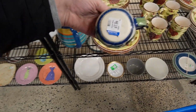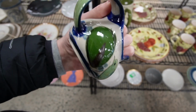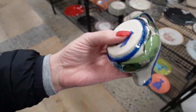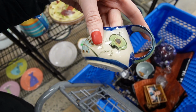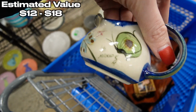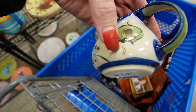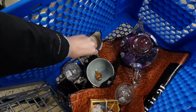There's a Ken Edwards creamer. KE Mexico. I don't see any damage on it. I would love to find a sugar bowl. It's doubtful. It's only $1.99 and it is actually signed. So that's wonderful. There's the little marking there too. I don't know who that would attribute it to, because I know Ken Edwards had other artists working underneath him. I think that's what this marking is. We're gonna grab it.